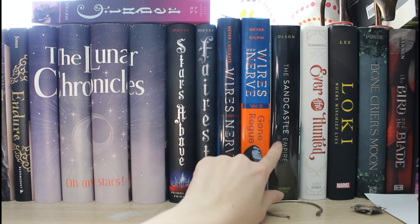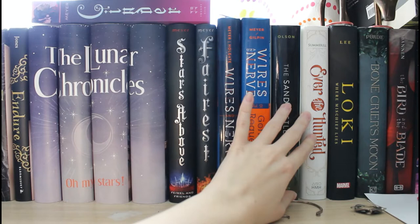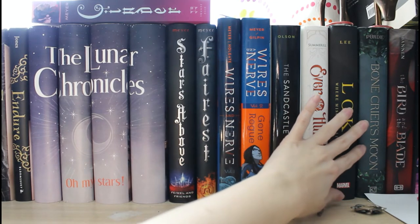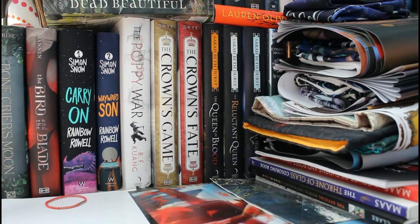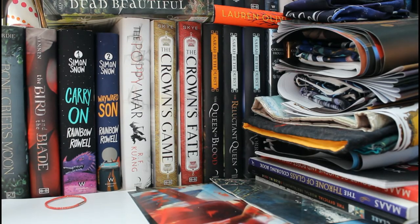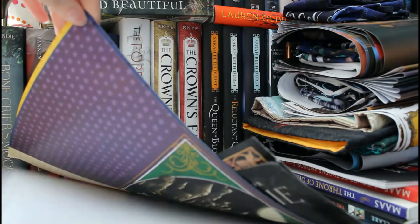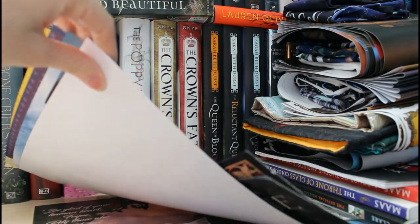Then over here we have the Sandcastle Empire, which is an Owl Crate book. Ever the Hunted, Loki, the Bone Crier's Moon, and the Bird and the Blade. And then over here, yes, you can see this mess. These are alternate jackets that haven't gotten all my books yet.